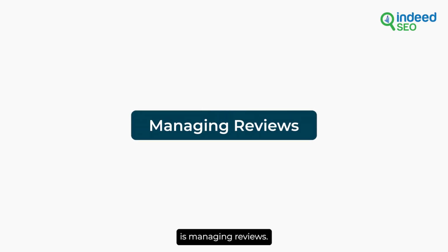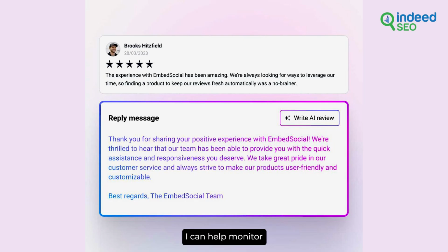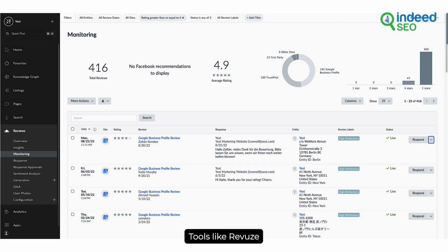Another crucial aspect is managing reviews. AI can help monitor and respond to reviews efficiently. Tools like Reviews or Yext Reviews analyze sentiment and provide suggested responses, ensuring you address customer feedback promptly and positively.